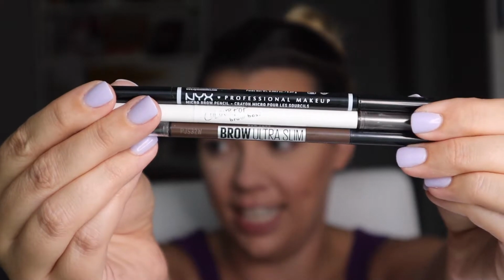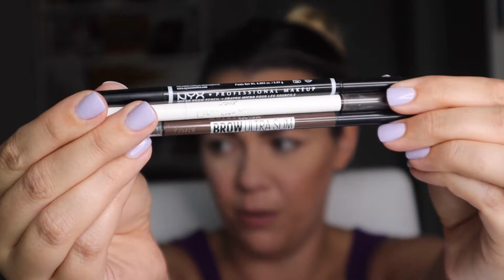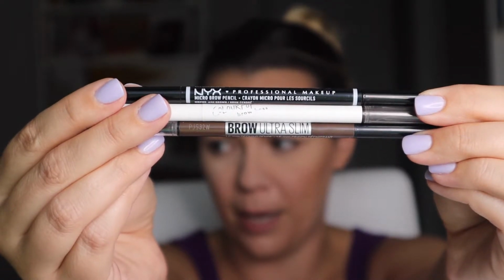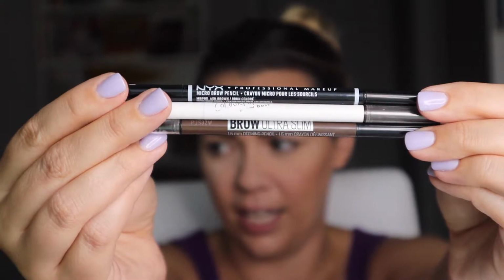Moving on to my next category of brow products that I love, the fine tip brow products. And by these, I mean the brow pencils. What people used to think of brow pencils being is a literal eyebrow pigment that you would shave down with a pencil sharpener. It's not like that anymore. There are many products in this family of brow pencils that do a fantastic job, and these are my three favorites. So we have NYX, we have ColourPop, and we have the Maybelline.